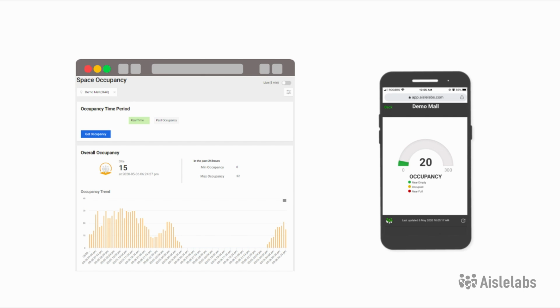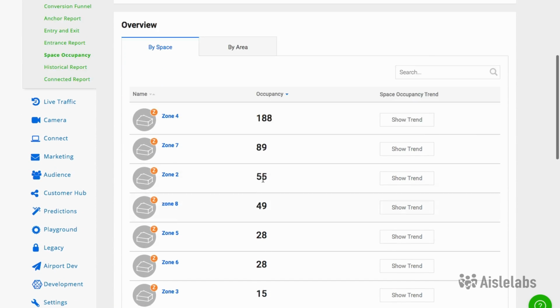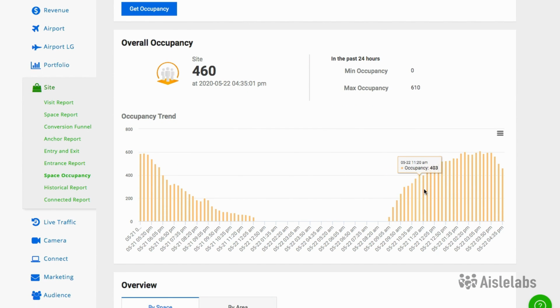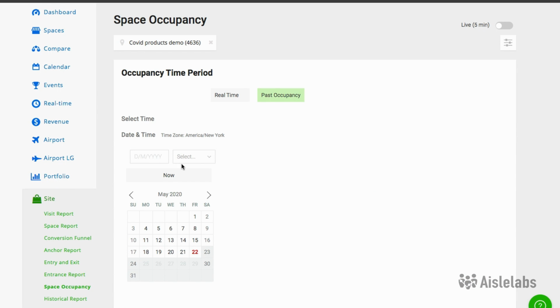Once a client purchases the Aislelabs solution and follows the integration procedure with their device, the platform is ready to be used. Management will have access to the space occupancy page. This dashboard displays the real-time occupancy of an entire site as well as spaces within the venue. The past 24 hours is also available via this graph broken down in 15-minute increments. Any past 24-hour period is also viewable by using the past history function. This allows you to easily audit past occupancy.